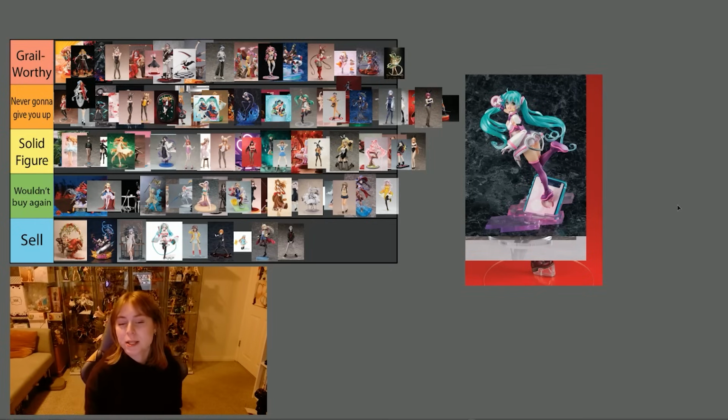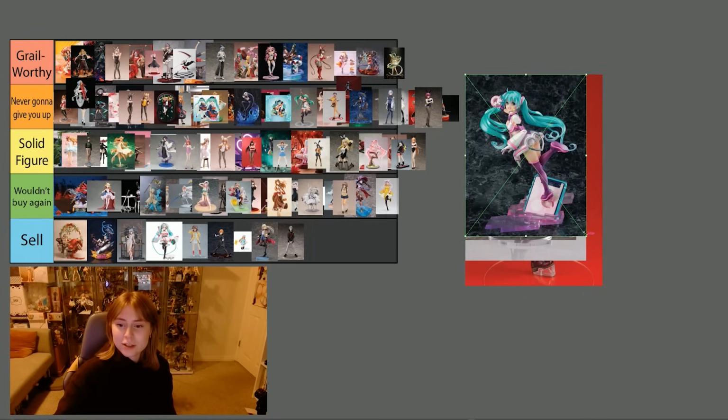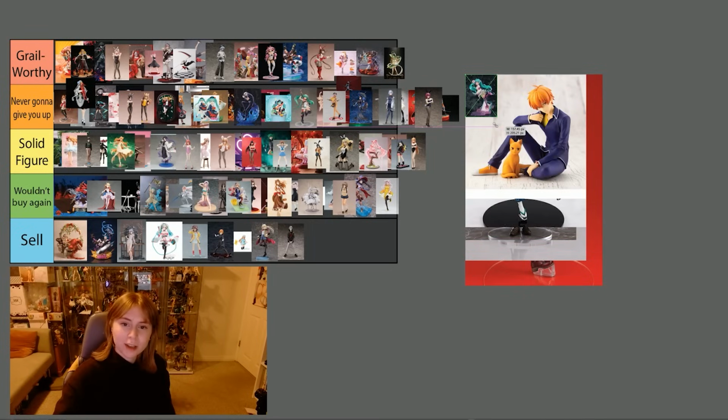Another Max Factory. This is the Osobin, I think? Miku. I love her design. Love the little heart cutout that shows her little booty. Love the paint job on this. And the base, I think, is so creative and cool. I think she's never gonna give you up. I don't think she's quite up there with these guys, but I do love her. She's super cute. She's almost a never gonna give you up, you know?